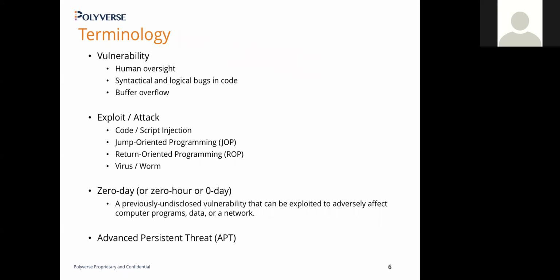Like I said, I like to define things. So, vulnerability. Sorry, this is kind of small. I tried to stack a couple things on here. Vulnerability, you've got things like human oversight. I remember my first hack was returning a library book when I didn't return it for 300 days, because the librarian left a password on a post-it note. So, human oversight: people put passwords in a file, they forget to change their password, they use ABC123. That's the first step.